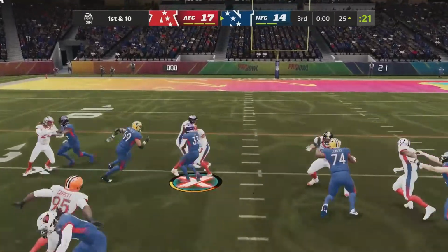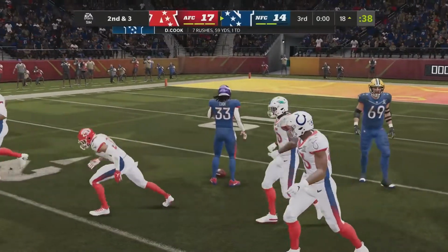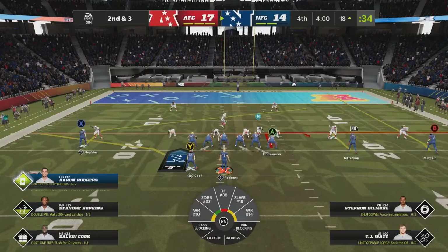On 1st down, it's Cook. And he'll go down, and that will do it for the 3rd quarter of action. A good run, got 7 on 1st. Here's 2nd and 3.